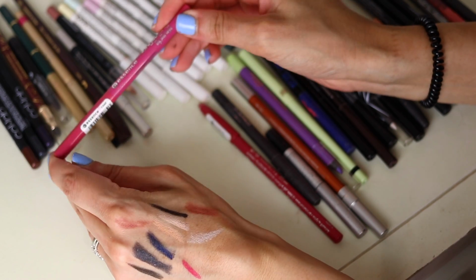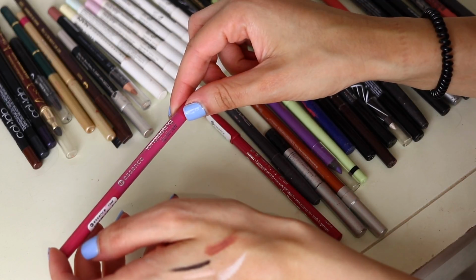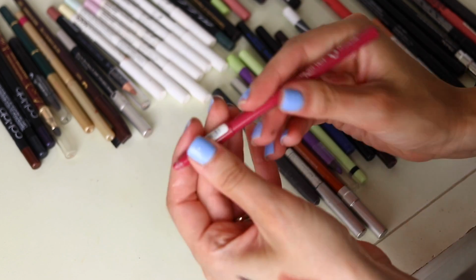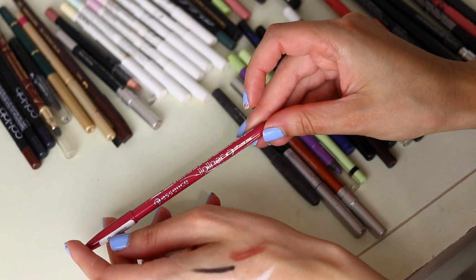I'm definitely, I think, gonna keep this because it feels like a really nice formula, and you guys know I love to give you guys good opinions on drugstore products. And then I have this Essence lip liner in Cute Pink, and I think this is more of like that wooden-y pencil. Yeah, I'm gonna get rid of this one. I don't like the formula. It's a little too dry for me.